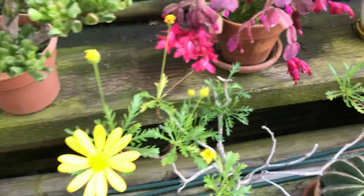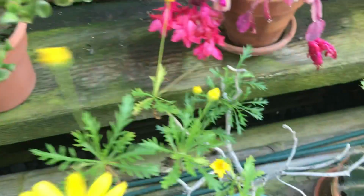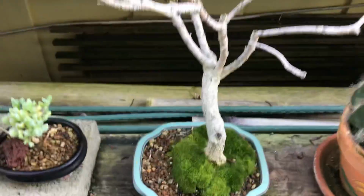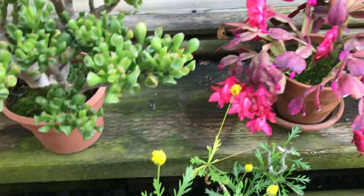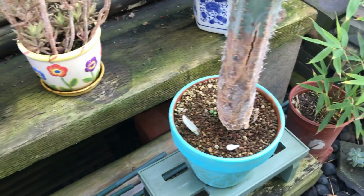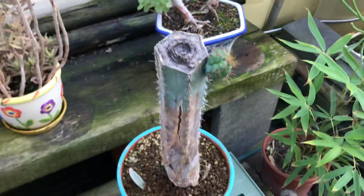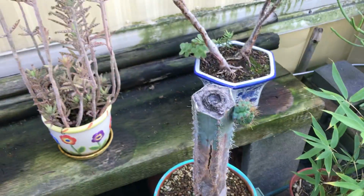Here's something I just threw in. You see these a lot. This is pretty cool. Volunteer. In a bonsai pot, nice trunk structure. So, like I told you, I like to just keep them alive. I have a lot of access to bonsai books and bonsai magazines. And I'm just happy to have it.